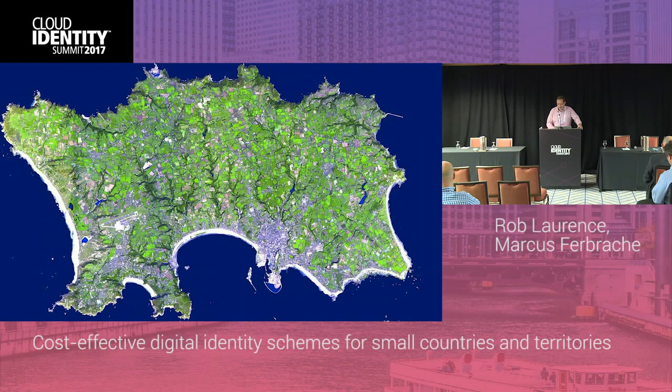So this is what Jersey looks like. It's 9 miles by 5. So pretty tiny, really. Lots of farmland, lots of beautiful beaches. And in the south of the island, you can see a grey part of the island there, and that's the town of St Helier, which is only 4 miles square.